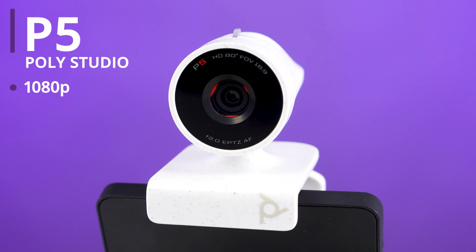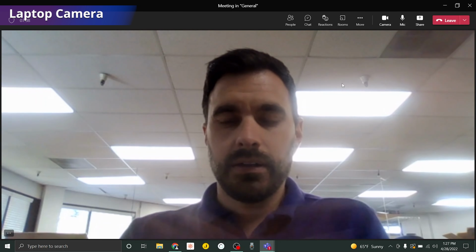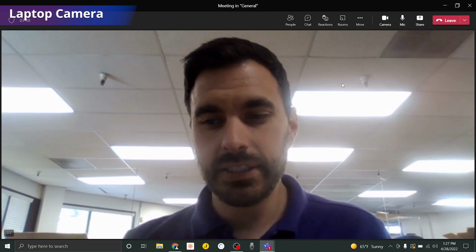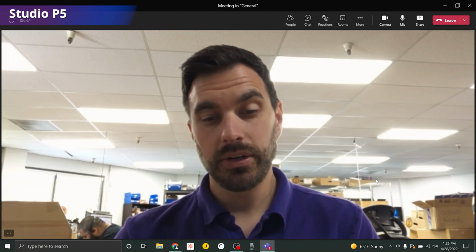All right, the first budget setup is going to be the Poly Studio P5 Webcam. This is a 1080p webcam, and as you can see from the video quality, it is quite a big difference from the built-in webcam on the laptop. You'll have a lot brighter color. You can see the face detail a lot better and it will make you seem more professional on camera.